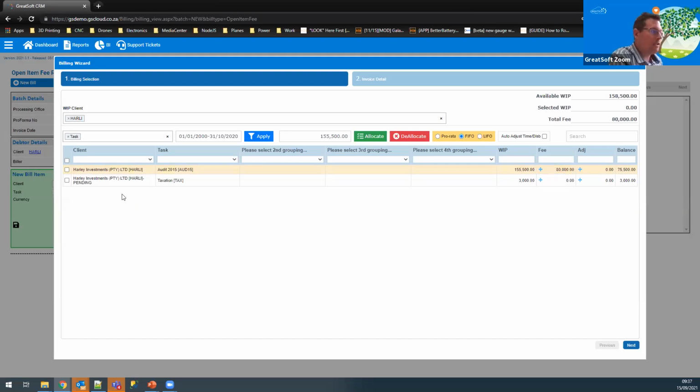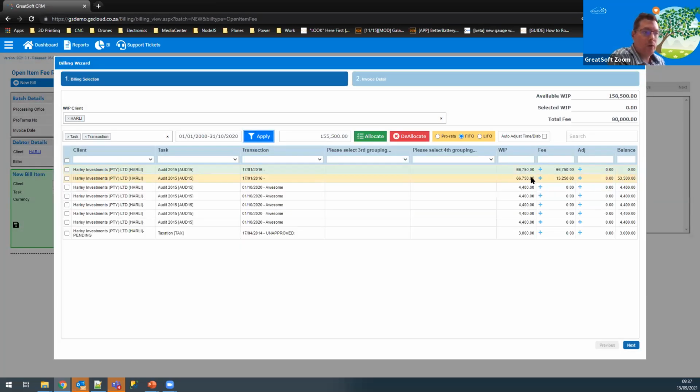All right, because we've gone in and done FIFO, you'll notice it's going to first bill off the time from 2016, and then the next timesheet from 2016, and it'll leave the remaining time. So with FIFO now, you can go ahead and bill your previous time first without having to worry about all the details behind the scenes.